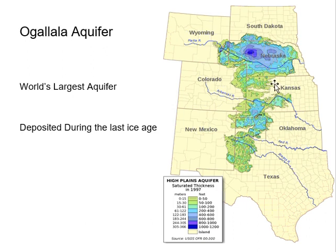As you can see, it extends all the way from South Dakota to the Texas Panhandle, but it's not really consistent throughout the aquifer. There are high concentrations, depths, and volumes in the north, especially in Nebraska and South Dakota, and it sort of dwindles as we move to the arid south. This is a function of today's climate as well as prehistoric conditions, because this is considered a one-time deposit. Many consider it a fossil aquifer that has incredibly slow recharge rates.